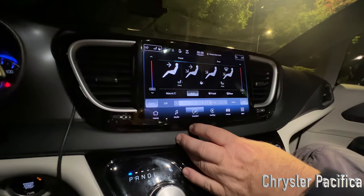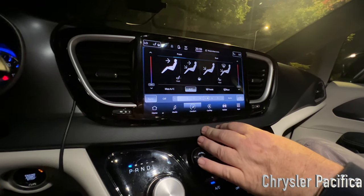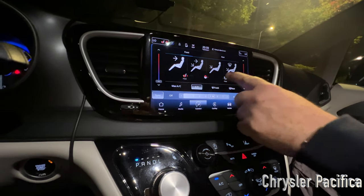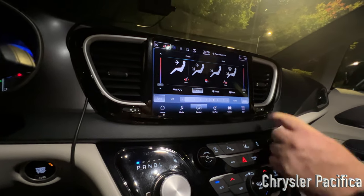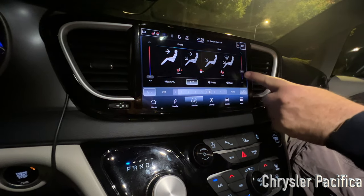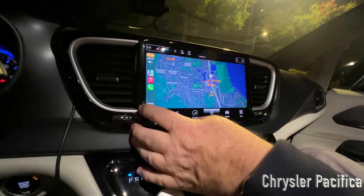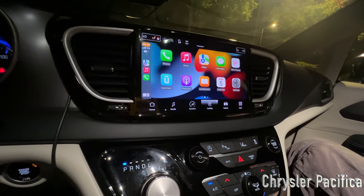Your comfort, so you can change all the settings of the air conditioning and the heating. You've got a heated steering wheel, heated seats. That shows you your fan speed, or you can slide the bar up and down, whatever you want, temperature wise each side. Apple CarPlay in there, so you've got your maps on at the moment, or you can go to the main Apple CarPlay screen.